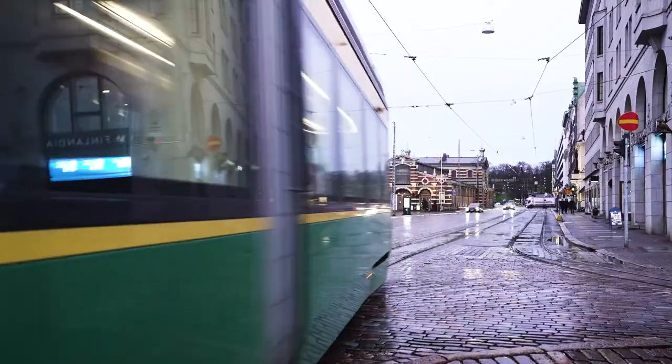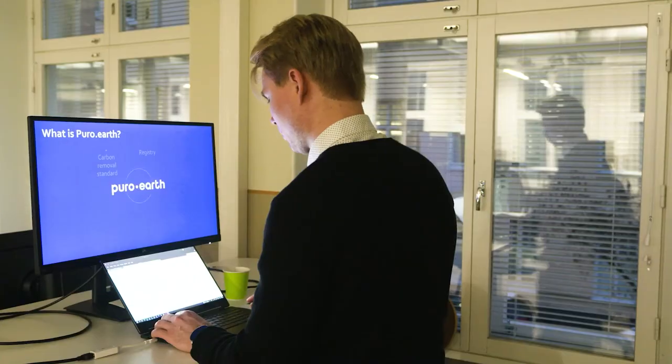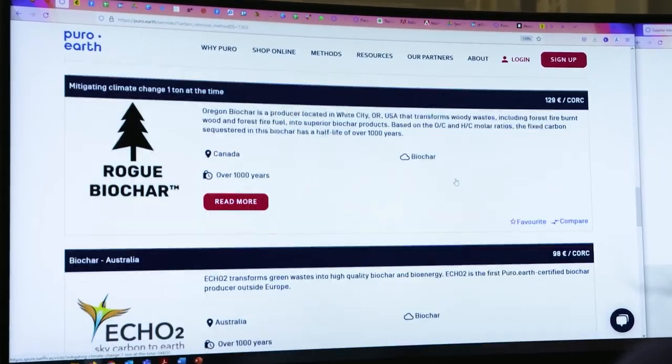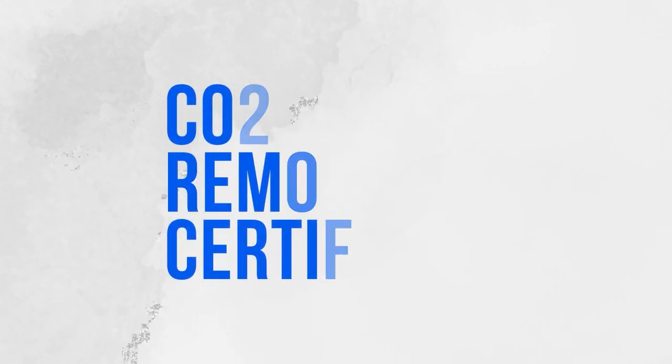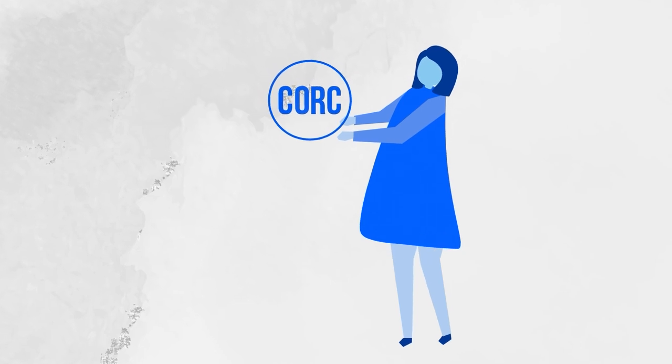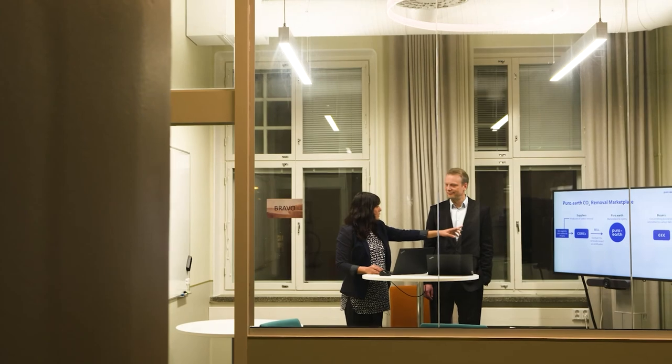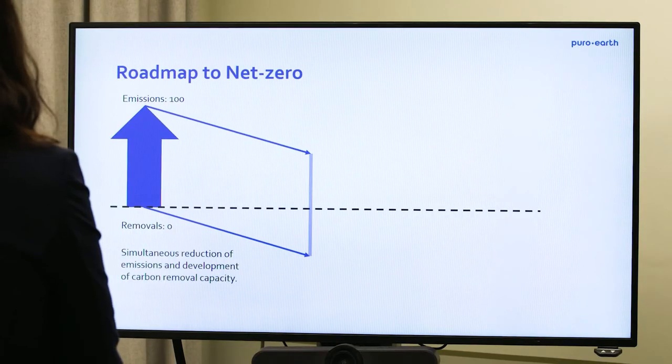Net zero is very difficult to achieve without removing CO2 physically from the atmosphere. There are ways of removing it, but the business model for actually making it happen was missing. Carbon removal can be done in many ways, and we are a multi-methodology standard for carbon removal. We've created an instrument called the CO2 Removal Certificate, or CORC. It's a digital tradable asset that represents 1 ton of CO2 removed from circulation. Companies can purchase that and use it to neutralize their emissions.